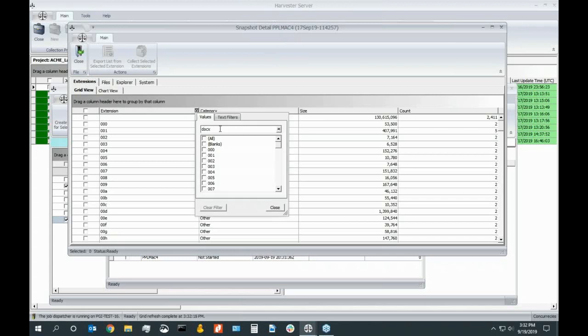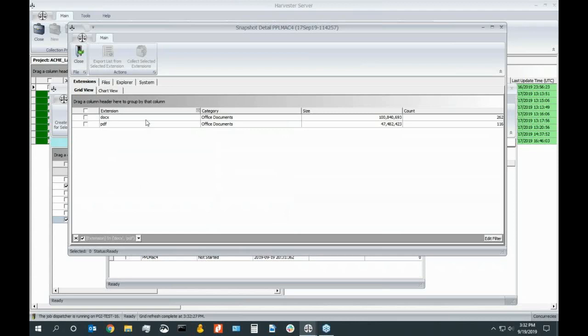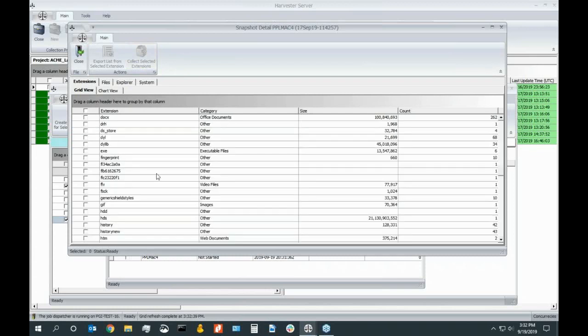And when Derek's doing this, you can see he's typing in docs, so he's going to pick on his docs. He's going to type in a few others here just for the demo purpose. And then what he can do is just click on that top button there, the header, and then he can just say collect selected extensions. So without even setting up a job ticket, I can go ahead and snapshot my computer. Like I said, it usually takes a minute or two. I can just come in here and start doing some filtering by doc extensions, and I can instantly start collecting data. So it's rather quick, and it's so easy to do. It just makes your life a lot easier. And like I said, once again, you're not going in blind.